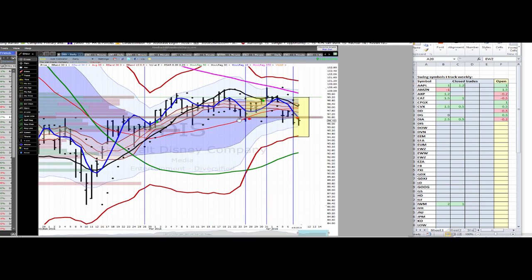Next is Disney. We had this trade frame here. We went short. Took a 1-hour loss here, and we are short again from here, from Thursday, with an initial stop there, and I put that about 0.2, so we got minus 1 and 0.2 on the Disney short.